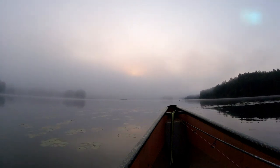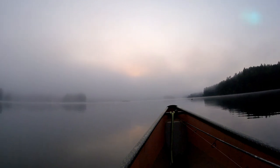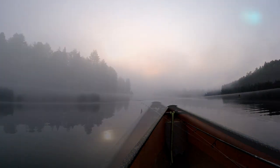And out on the water. You can see the sun trying to burn through again up there. Maybe a little bit of casting around before we get going. Or just slowly fish our way out. Another gorgeous morning. This week has been the most beautiful week of weather I think I've ever had on a trip.